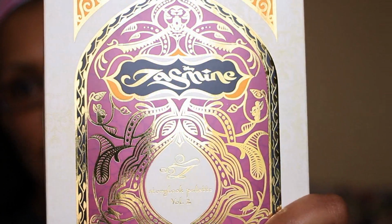Hey YouTube, today I have a palette from Sephora that I just purchased. It is actually one of the Disney palettes, and it's the Jasmine palette. Let's see, yeah, Disney Jasmine palette. This is the box that it comes in.